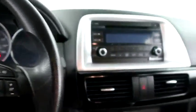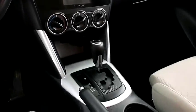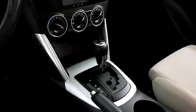Audio, Bluetooth, and cruise controls. Full stereo, including a CD player. Climate control, and your automatic transmission is here.